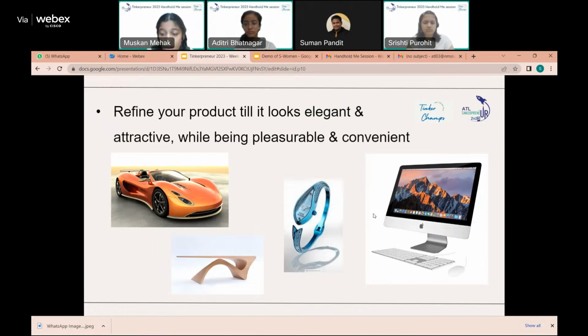Structure and organize the content neatly on different pages or screens. Bring consistency across all the pages or screens. Ensure the smooth flow in the usage of the product. Make sure the overall product looks attractive to the eyes and is convenient to use.